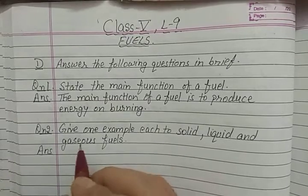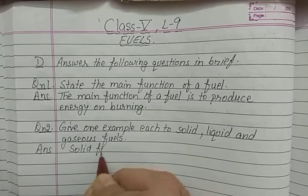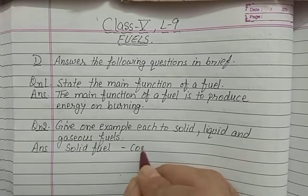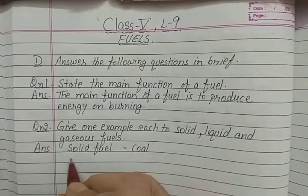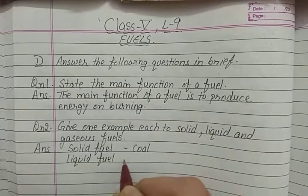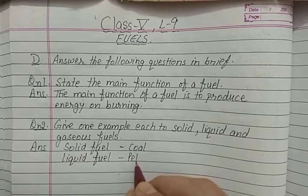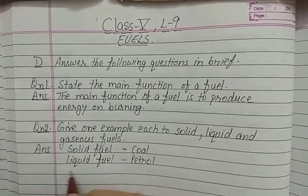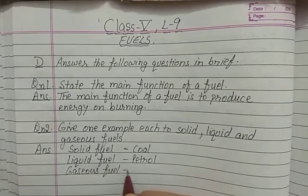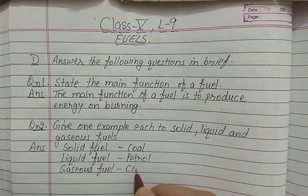So a very easy question. The example of solid fuel, we will write one by one. Example of solid fuel is coal. Coal is solid. Then example of liquid fuel. So you can write any one example. So I am writing here petrol. And the gaseous fuel. Example of gaseous fuel is LPG, CNG, PNG, biogas. You can write any one. So I am writing here CNG.